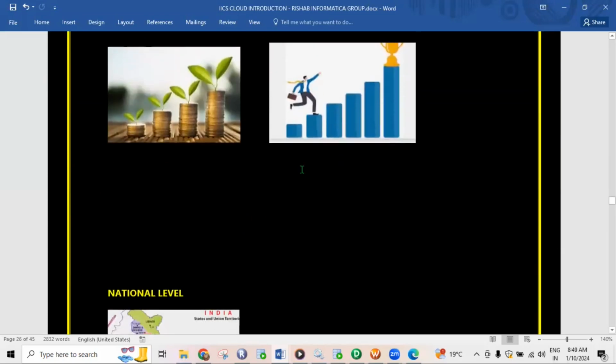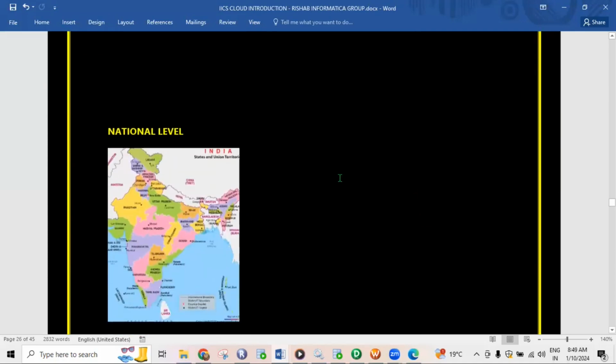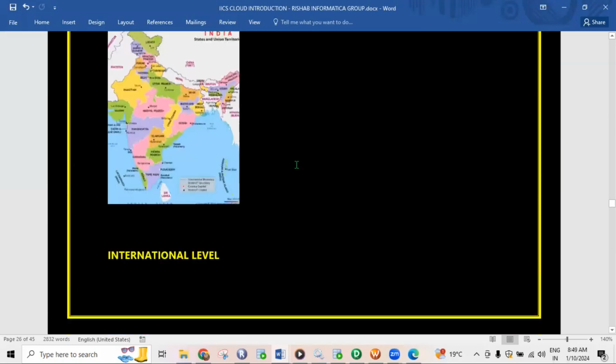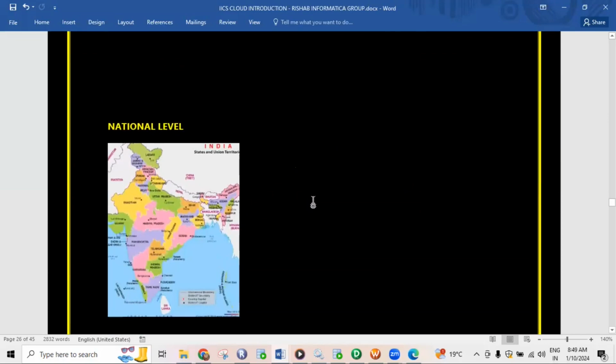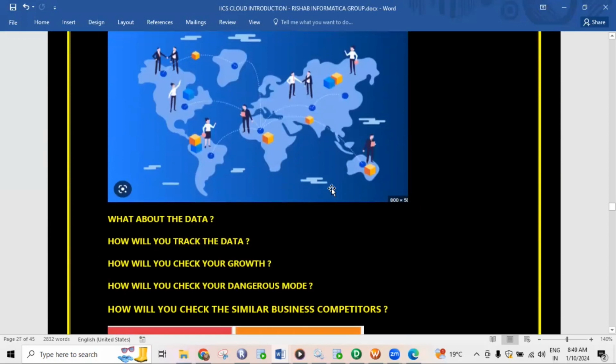If you are starting a business at Hyderabad or Chennai or Bangalore, first you will start at your local level, wherever you are from, and then it will go to the national level. You will reach all the states. Then you will go all over the world. That is called international, correct? So when you keep adding branches in different countries, different states, okay?